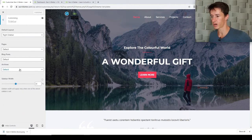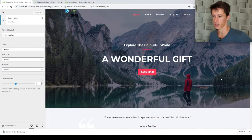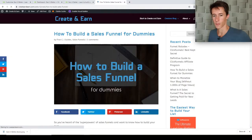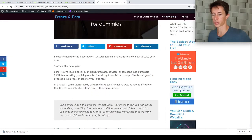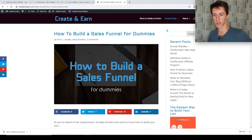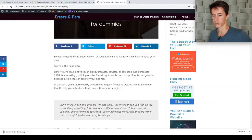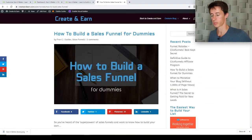The sidebar: the home page doesn't have a sidebar right now. You can default the layout with the right sidebar, or you can just remove it, no sidebar at all, if you don't want a sidebar in your website at all. As you can see, this is a blog post, and in the blog post I do have the sidebar, and this is the sidebar here. So if you want to activate this on your website with your blog posts, you can do so. Just keep in mind that the sidebar in mobile will appear at the bottom of the page, so you won't see it at the side.